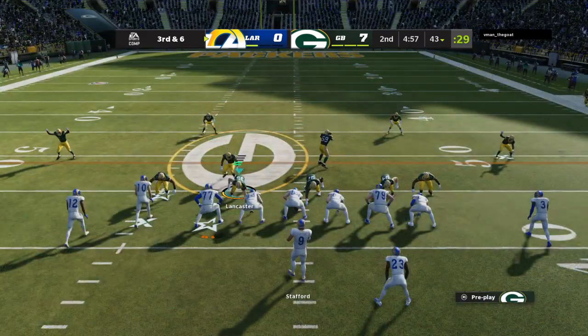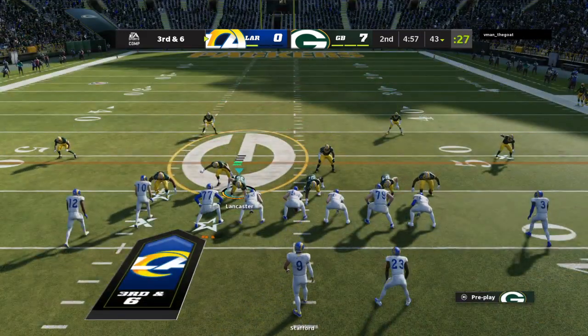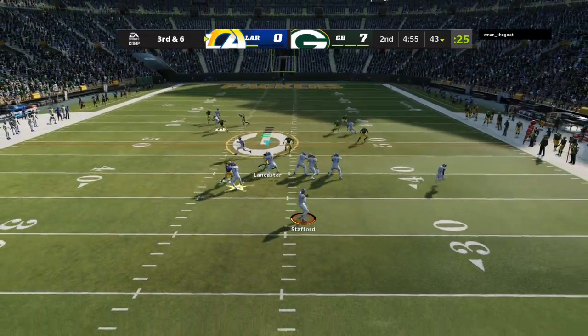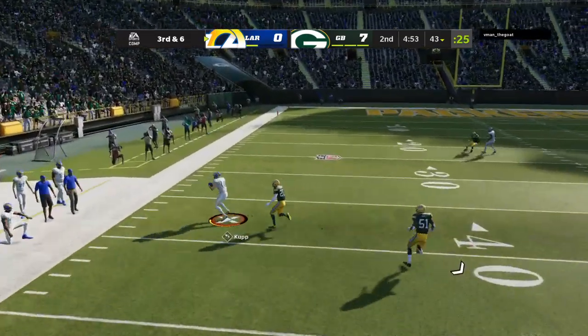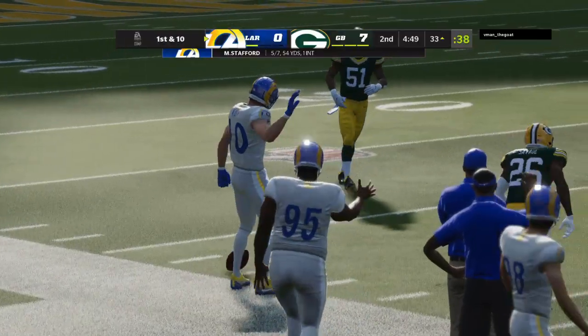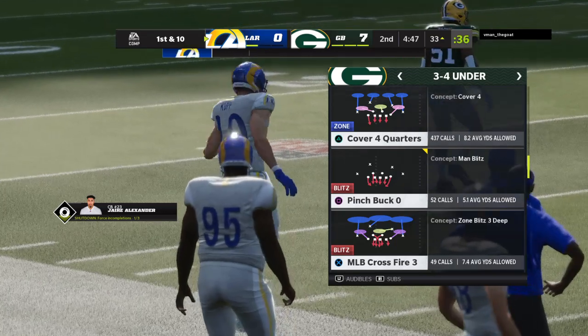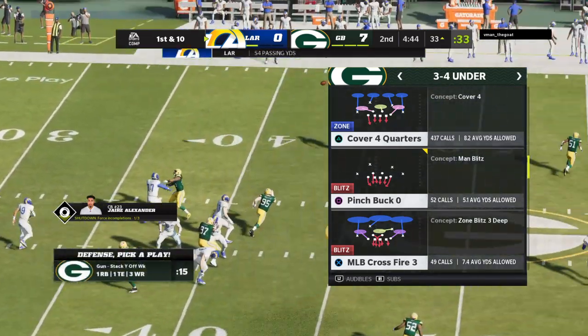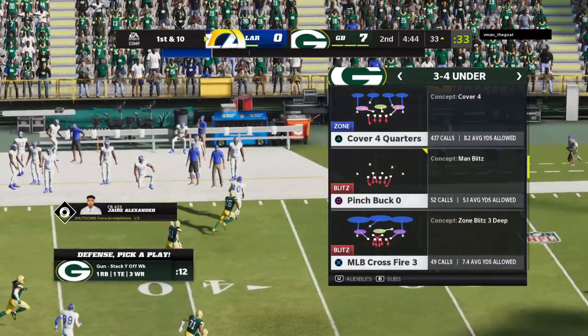So after the second down incompletion, they'll come up now against a 3rd and 6. Out of the gun, Stafford. That'll be caught. It's Kupp. And this is going to result in another first down as the tackle's made at the Packers' 33. He's such a good route runner. Shows it there on 3rd down. Very proficient and a good pass.